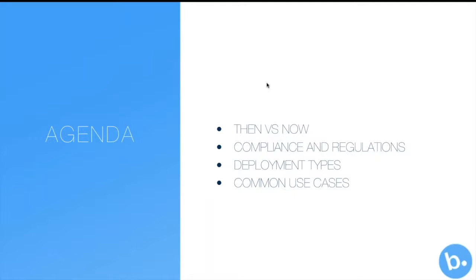Before we dive a little deeper into that, let's look at some of the things I've prepared. I want to discuss biometrics then and now, and look at some of the changes and trends we're starting to see. We'll look at compliance and regulation, the main things we're seeing today in the biometric space, and how biometrics can help you meet some of the compliance demands in a lot of projects. I put together some common use cases, and we'll also look at some deployment types.